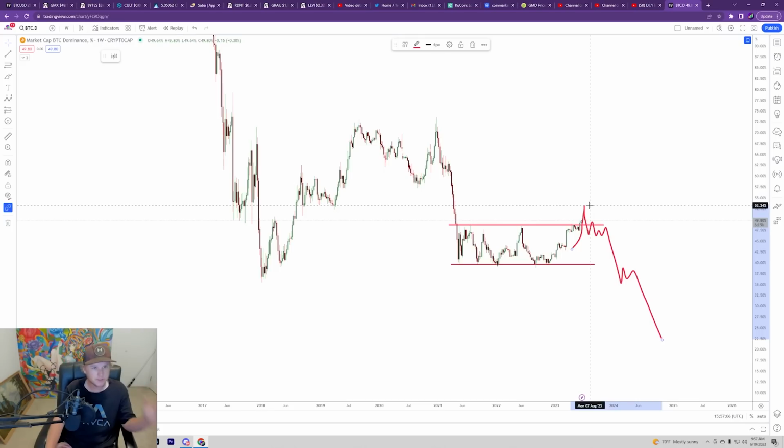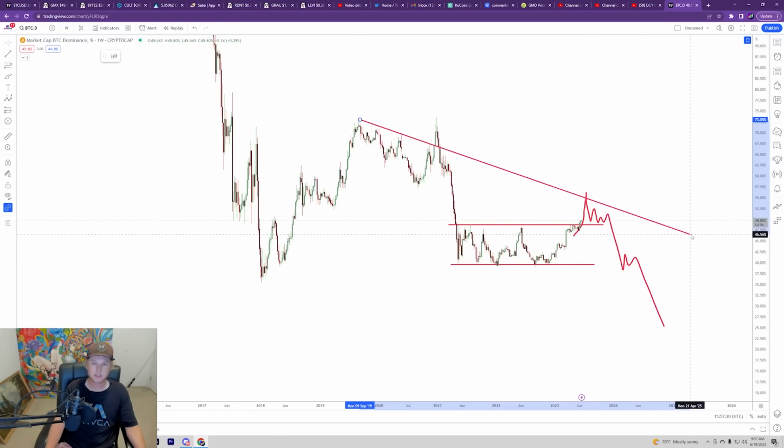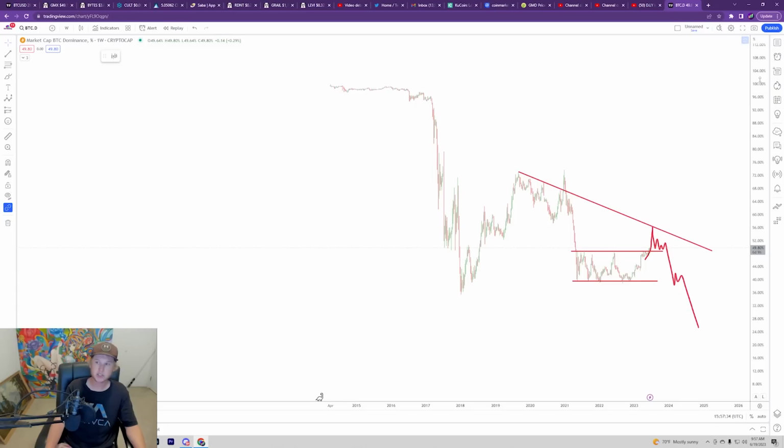Now, my first target's 53%. I do think that we have the opportunity of running to at least that. But if we run up a little bit higher, don't be caught off guard by that. What I'm watching for is this descending resistance from the last cycle, which could take us anywhere from like 53 all the way up to 58%, depending on how high this wants to go. But I don't think that it changes the big picture.